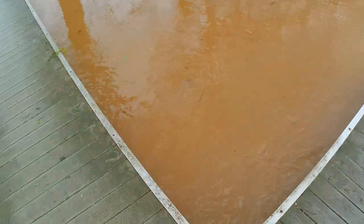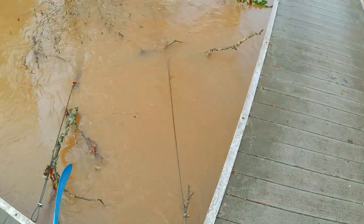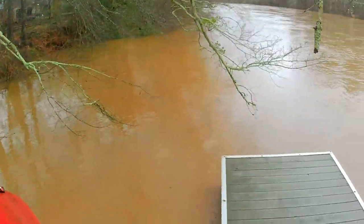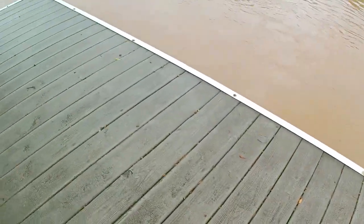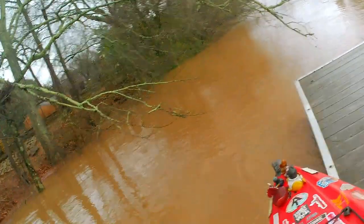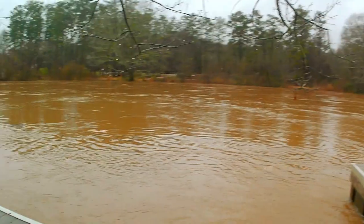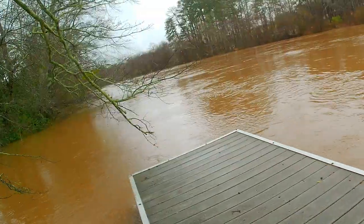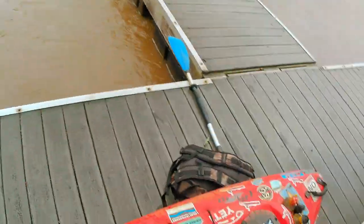So, you're probably asking yourself, how do you get in here? You always want to get on the backside, out of as much current as possible. So what I'm gonna do is put in back here. Woo! I haven't paddled in a flood in a while. It's exciting. Probably asking yourself, how do I do this? You'll find out.